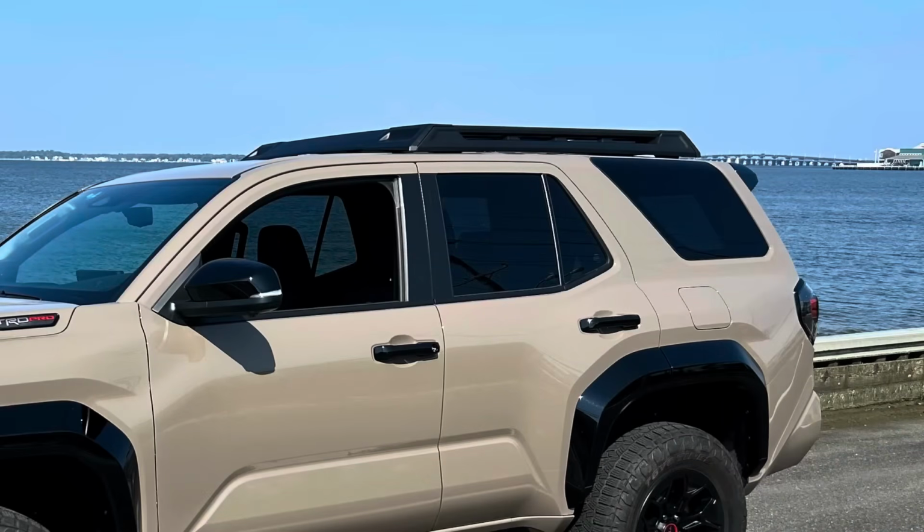This has the onboard compressor. This has the ARB roof rack on it, so it has some extras, but overall, I gotta tell you, that's the first time you saw me get in the vehicle and drive it with you. The vehicle showed up yesterday. I had a lot to do, so I wanted to do the video this morning. And just like all of these new generation Toyotas, it drives amazing.